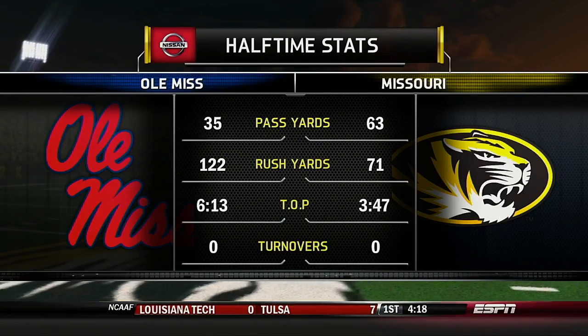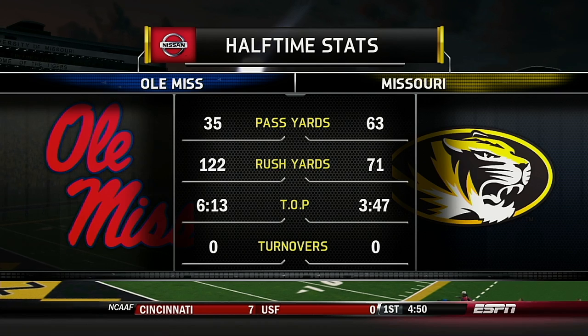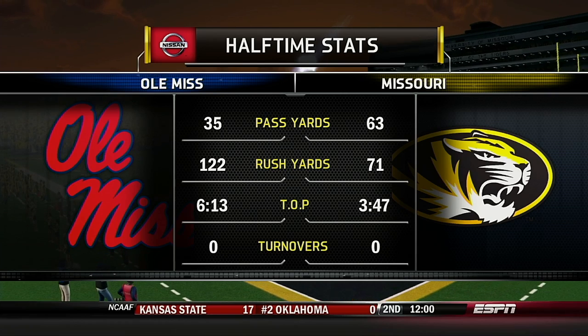Let's find some new plays in that book. Let's run a little bit of option. Let's run some reverse. Let's run some double passes. How about we bring a blitz with everybody? Just don't even cover anybody. Just bring everybody. Bring the house. You know, try to do something a little bit out of the ordinary. Try to get a spark going for your ball club.